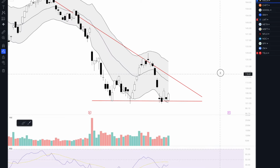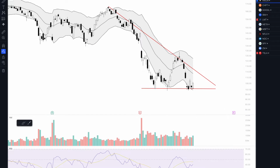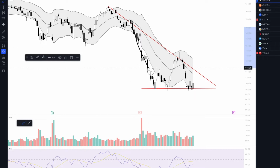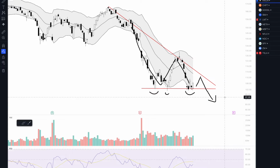Our next on the list is AMZN. AMZN's looking very much the same. We've kind of got a descending triangle formation on this pattern, so making constantly higher lows, and now we are holding this triple bottom here. But in my opinion, it probably will end up breaking down before testing the trend line, and then seeing more downward further movement on AMZN.